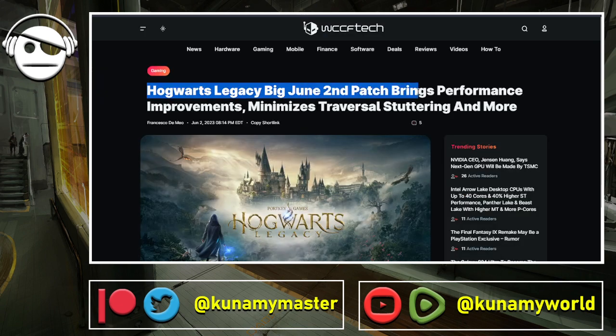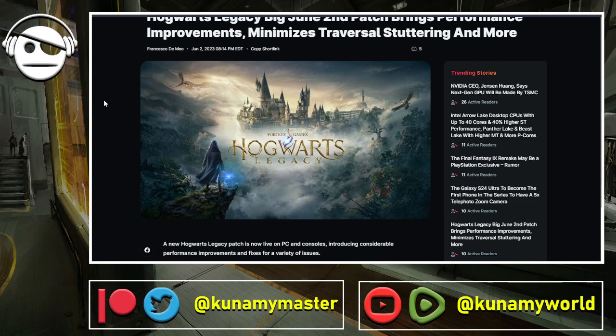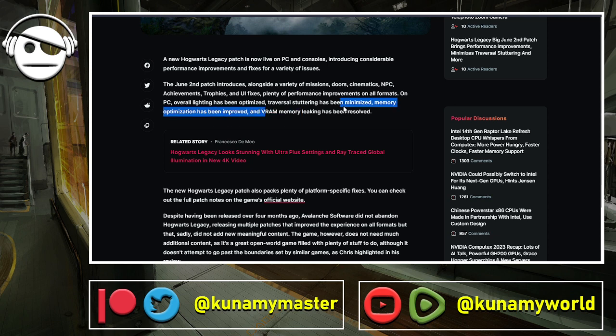In other news, we got a patch for Hogwarts Legacy. Supposedly it will stop or at least minimize traversal stuttering, and supposedly the VRAM memory leaking issue has been resolved, which matters for lower-end GPUs with less VRAM. It's optimized so that the game will not try to load more than the VRAM of the GPU can handle. You may get less performance, but a lot of the low-end cards have this memory leaking issue, which brings huge stuttering, because supposedly the information doesn't go to the VRAM, it goes to the system RAM, then has to be called back, and that causes a lot of delays, so a lot of stuttering. And of course the usual stuff, UI fixes, performance improvements and everything.